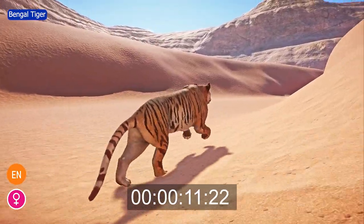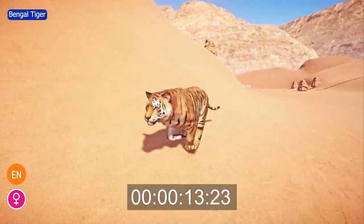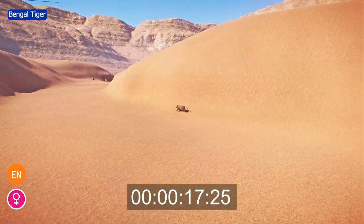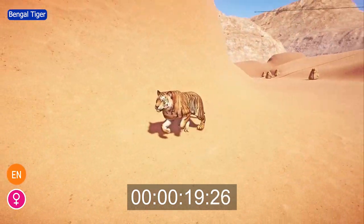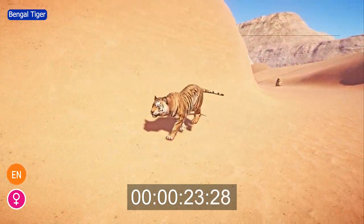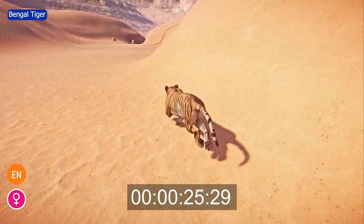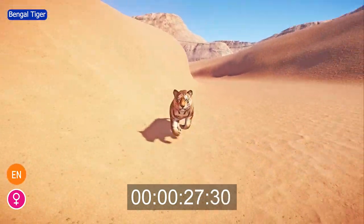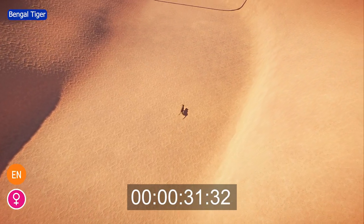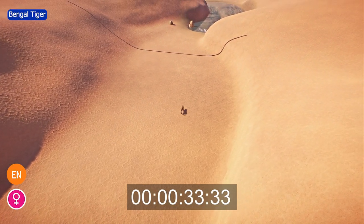The Bengal tiger, scientifically known as Panthera tigris tigris, is one of the most iconic and majestic big cats in the world. Efforts to protect Bengal tigers and their habitats are crucial to ensure their survival in the wild. Conservation initiatives focus on habitat preservation, anti-poaching measures, and raising awareness about the importance of these apex predators in maintaining the balance of their ecosystems.